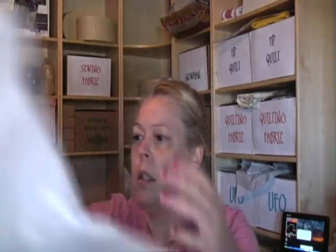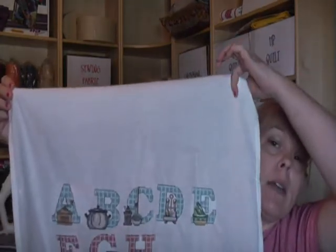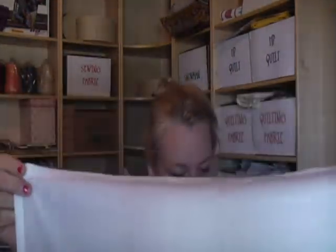Speaking of UFOs, my UFO for the UFO challenge was my sampler, which, as you recall, used to look like this. And I was having trouble getting them straight. This is the cutest. I don't know if it's cotton. I don't know if it's a dish towel or I don't know what it is, but anyway, I liked it. It was a great size, and I had those on there. Well, okay, I did figure out now.